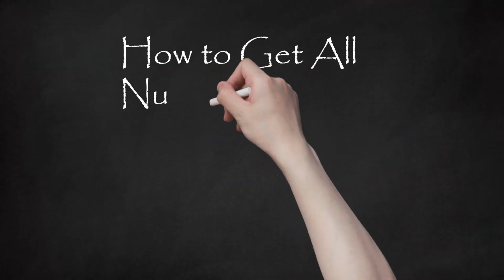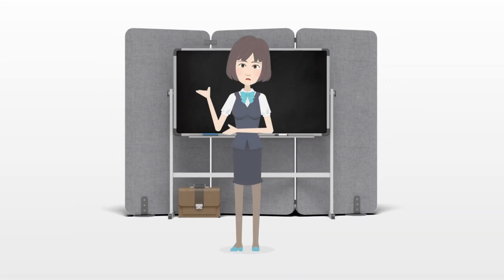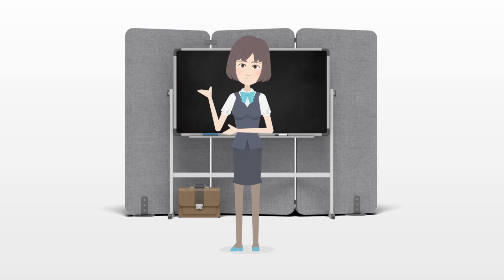How to get all nutrients as a vegetarian. The notion of consuming a plant-based diet for a better planet and overall health grew in popularity during the 1960s.